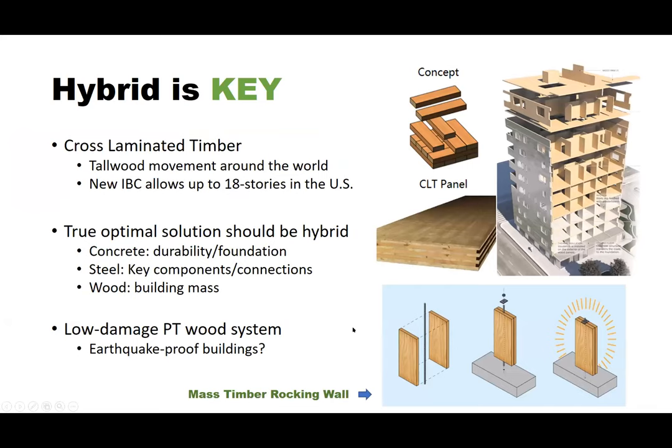We have already done a smaller-scale two-story test, which I'm going to show in the next slides, back in 2017, as a proof of concept for the structural system. A lot of people look at that rocking wall and say, "Hey, that's like a steel structure," which I would not agree with. I would say it is a hybrid solution where you post-tension a wood rocking wall.